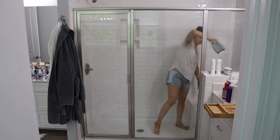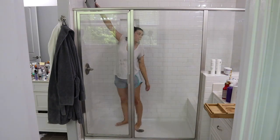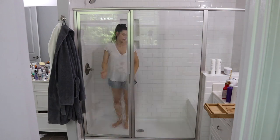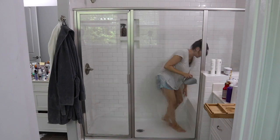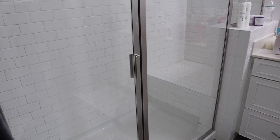Also, as I was cleaning the shower, I realized we need one of those spray hoses, like a new shower head, because I had to take the kids' rinse cup and rinse the glass off, since there was no way to rinse it off. But as you guys can see, the glass looks really good, really clear.